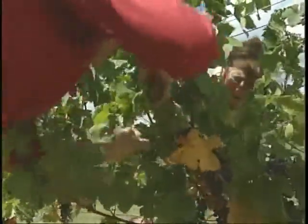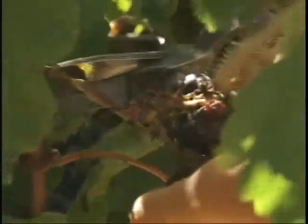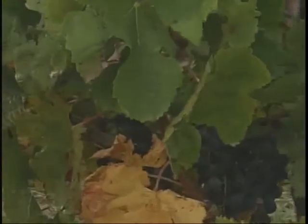Say hi. Today, we're helping the staff harvest 5 acres of Merlot. All the picking is done by hand. Kim gives us a quick lesson on how it's done. I like to grab at the stem, clip, and gently drop so that we don't squish or bang up those berries when they're nice and ripe.